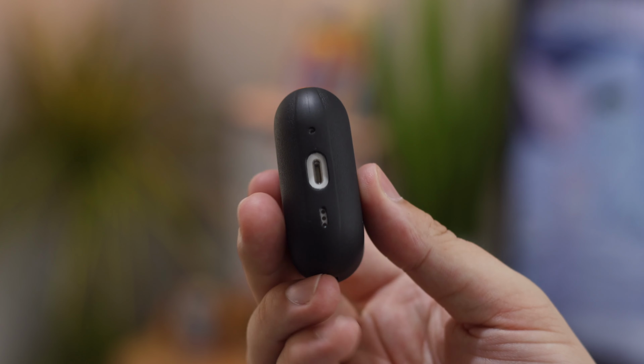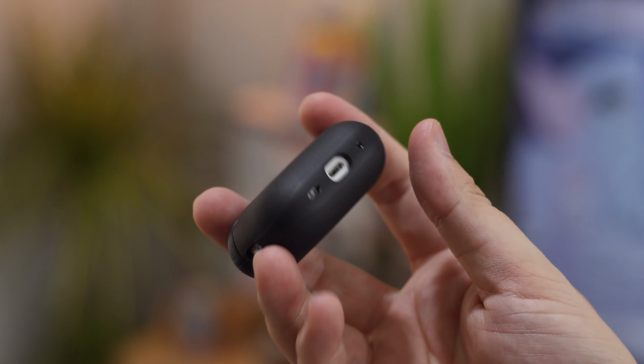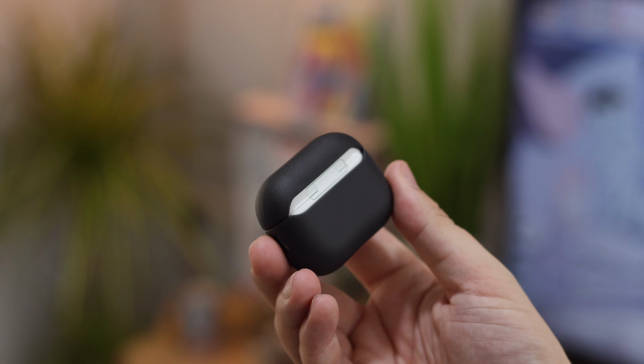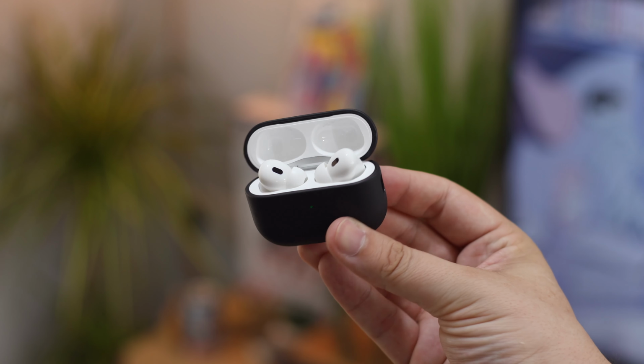If I'm listening to some music on my MacBook and then I get a phone call come through on the iPhone, it seamlessly goes to the iPhone so I can answer that call and use the earbuds. They've also got some amazing active noise cancellation, some of the best I've ever tried on any pair of earbuds.